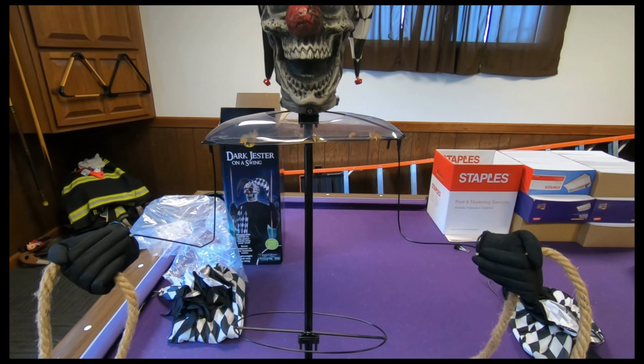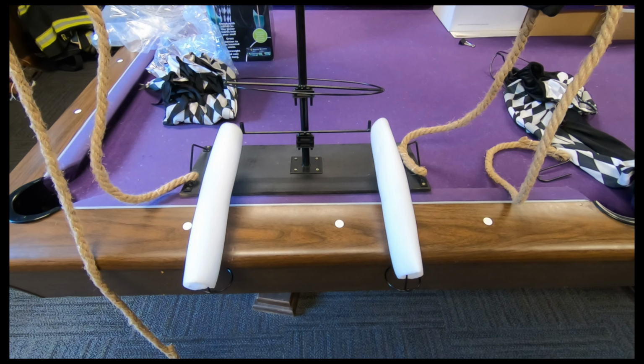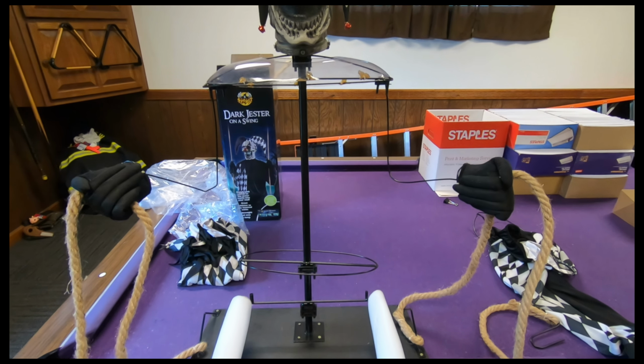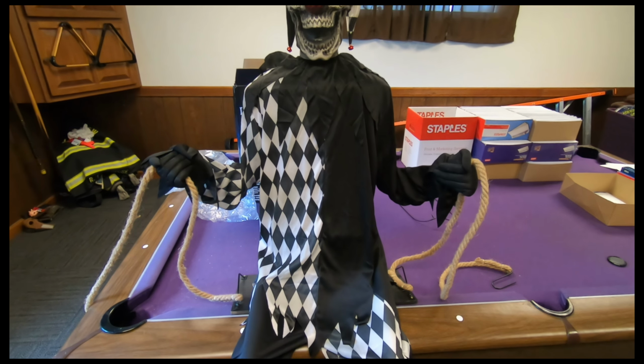Here we are with the skeleton assembled. Pretty simple, but rather effective. I like the foam to bulk out the legs a little bit. That's a nice touch. Here he is all dressed up.